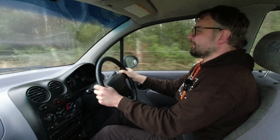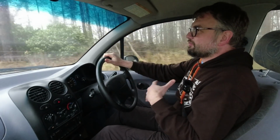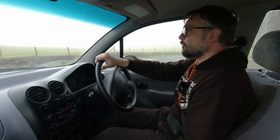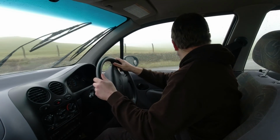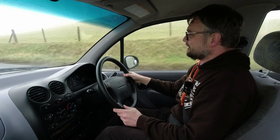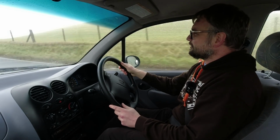So this is just the start of trying to get sort of cars back in use again. Foxanne is still up in Wakefield at the moment. I'm hoping to collect her next week. She's had an insane amount of work done, absolutely loads.